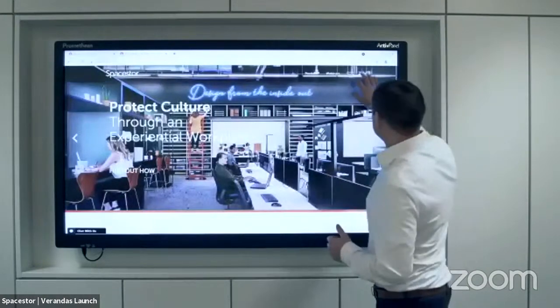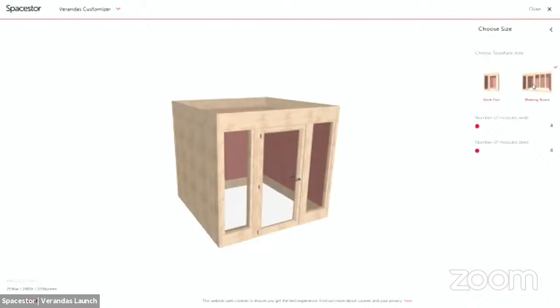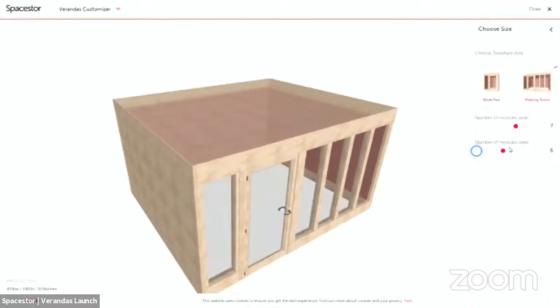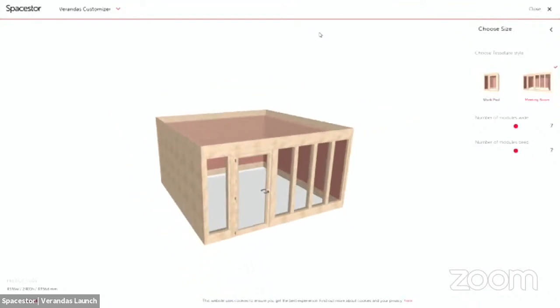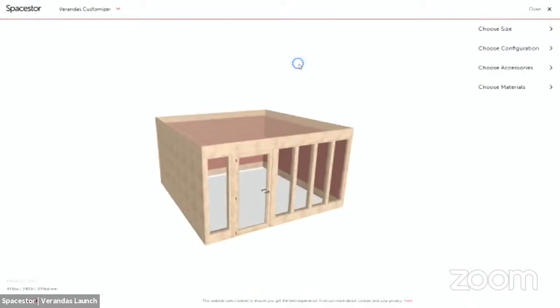So let's go to the customizer now. The first thing that can be changed is the actual unit type. So we have here either a single person pod or we have a multi-person meeting room. We're going to go with meeting room, and using these sliders here, we're going to configure this product 7 modules wide, 7 modules deep. You see here, we've got obviously 4 sides to this meeting room.